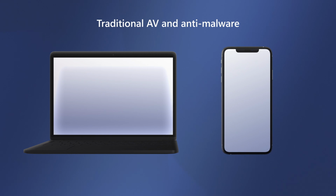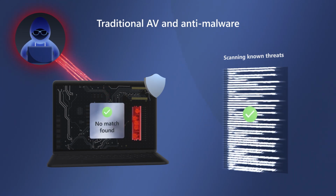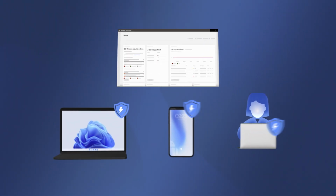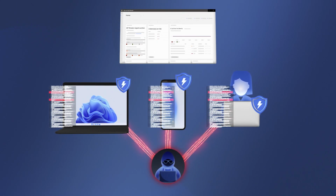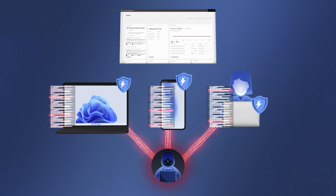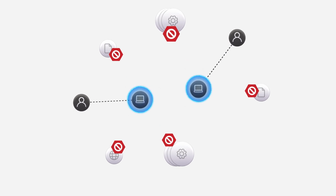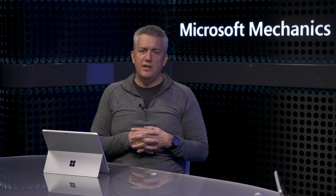Traditional AV and anti-malware run locally on a single computer or phone, and the protections are all based on known threats and what's happening on that single endpoint. So now we're looking at the big picture. Across all the platforms that you have in a modern small business, we're looking at all the activities for devices and users, discovering suspicious events and behaviors, and we know what attackers are using, and we can detect them. And then we stitch everything together into one unified incident to take appropriate action. And that's really the point. Microsoft Defender for Business will investigate and respond automatically.